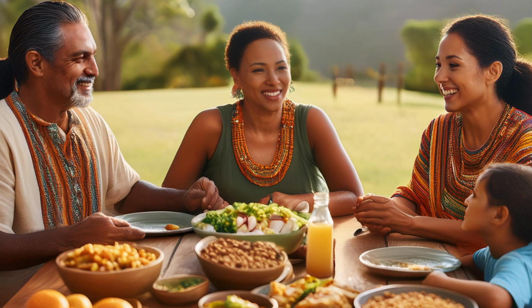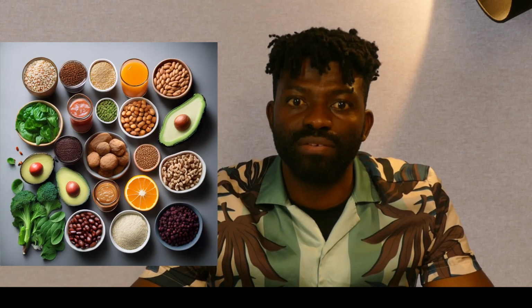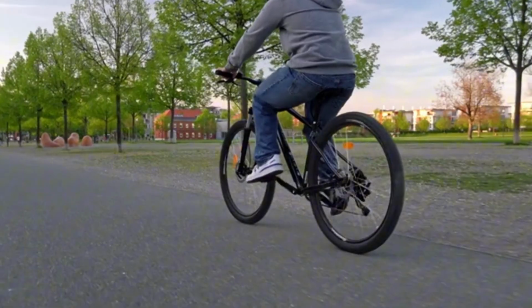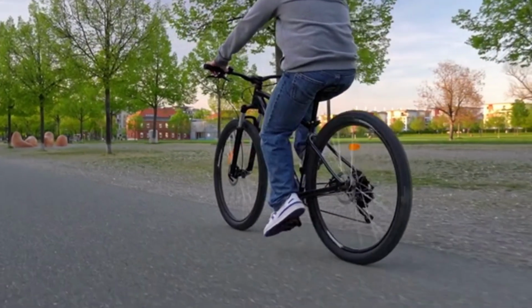So if you have someone in your family or friends that has belly fat or is starting to grow one, it's not too late to make a change. A balanced diet, intermittent fasting, portion control, and staying active are the keys to a healthier lifestyle. Remember, it's not just about the size of the belly, but the health of your body.